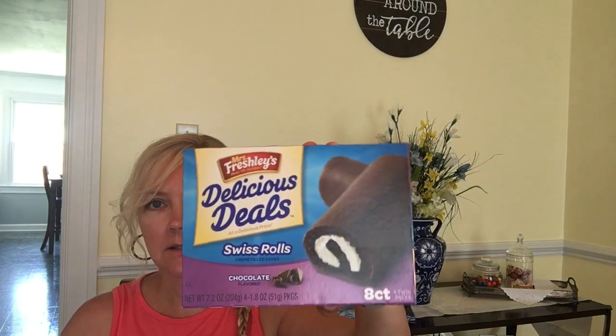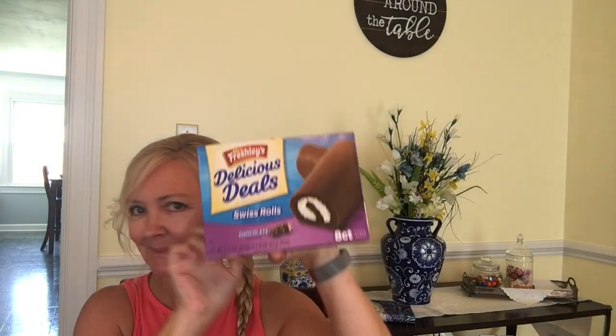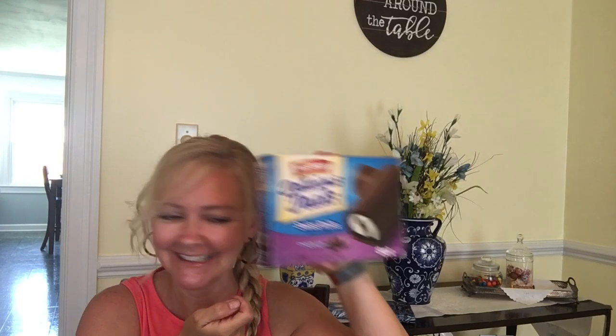So this is Mrs. Freshley's Delicious Deal Swiss Cake Rolls. And this is in the chocolate flavored with the cream filled cakes. This is an 8 count and you get four twin packs. So, you know, every once in a while when you're sitting down watching some TV and you just need that little bit of a sugary pick-me-up, right there, guys.